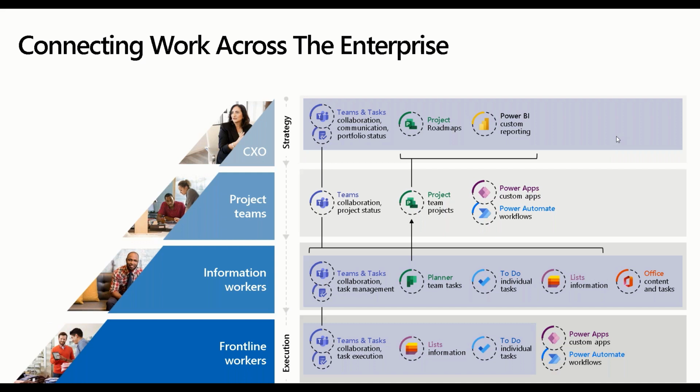Every single one of our manufacturing customers is trying to solve the same problem. They have to get to their data. They have to know where their resources are at, how they are being utilized, and are they being overutilized? And what we've done here is Microsoft has put together all of our experience. Our whole collaboration platform will help you do this.